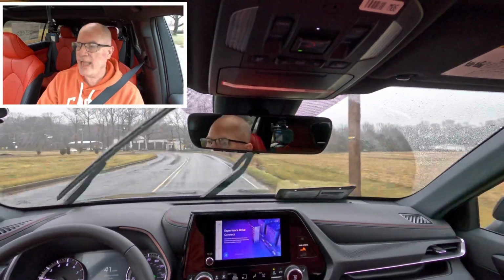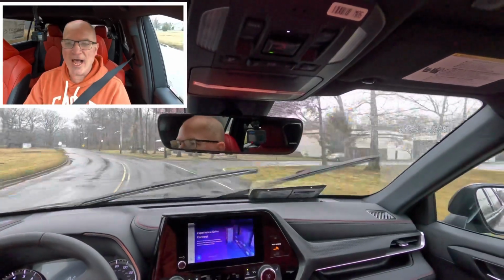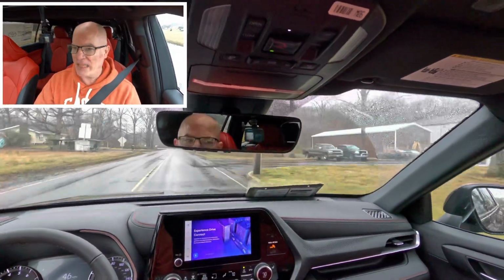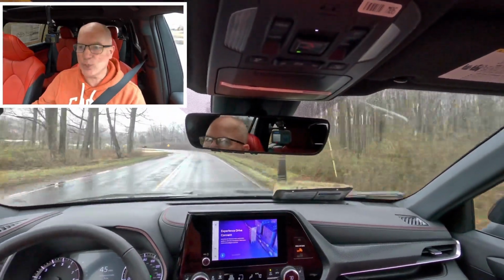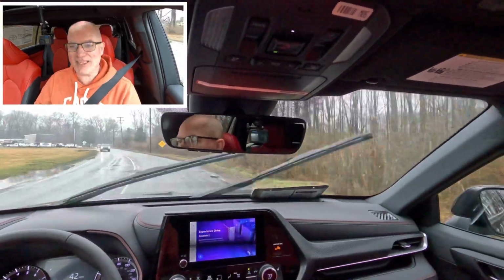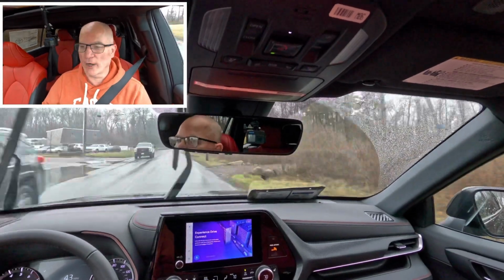But we're going to start heading back to the dealership now, because I'm down to 6 miles of range on the gas tank. So there wasn't a lot of gas in here to begin with. I love the color combo. The dark blue with the black and blue seats on the interior, I think it's fantastic. Not something I would expect to see inside a Toyota, but I love this color combo for sure.